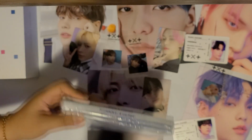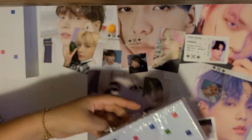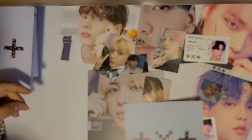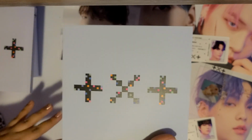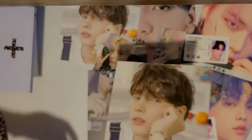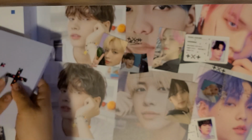And let's do this one for last. Okay, for this version I need Jonjun for both things, so hopefully I can get at least him in one, but I would want him to get both things. But yeah, let's just check the postcard. So 1, 2. Oh my god, I got a dupe. No, I got a Hyunkai dupe. Oh no. Now let's look at the photo card.